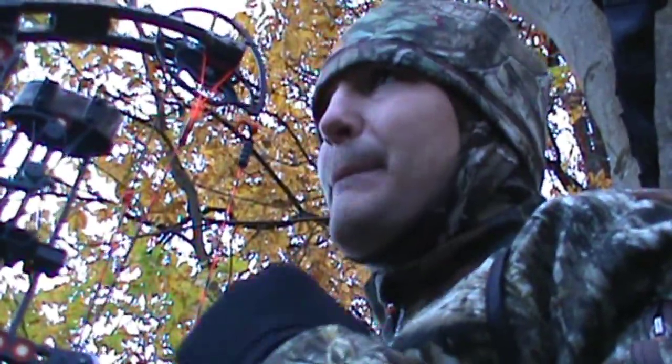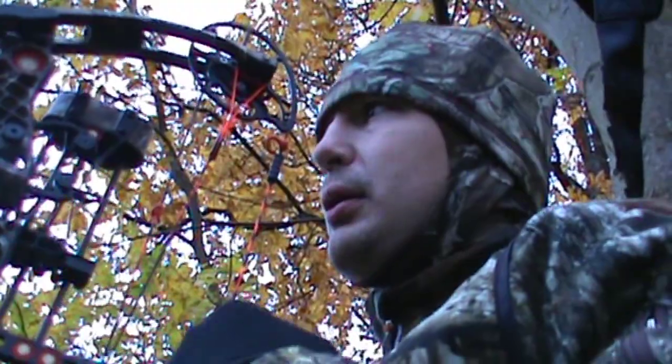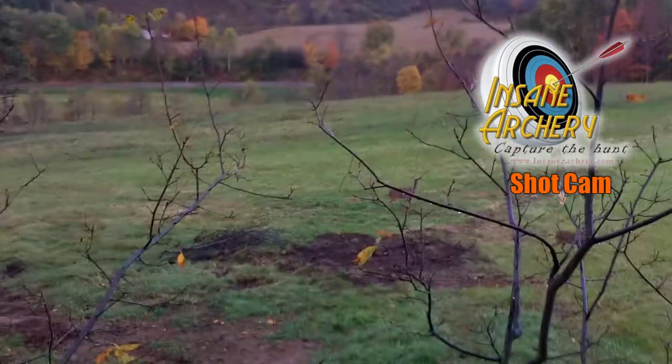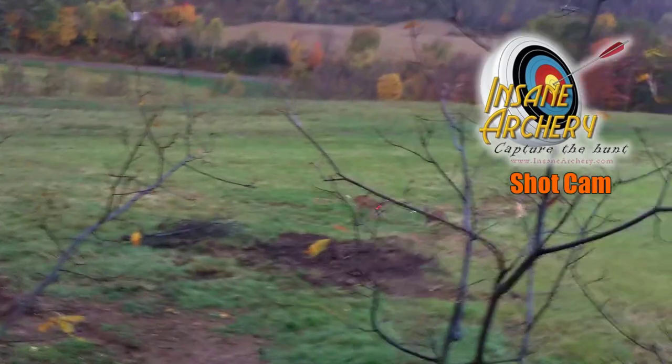Small doe with my bow. First shot of the season. Been on it for about 5 days, 6 days now. And thud. The sound of an arrow hitting the doe. Gotta love it.